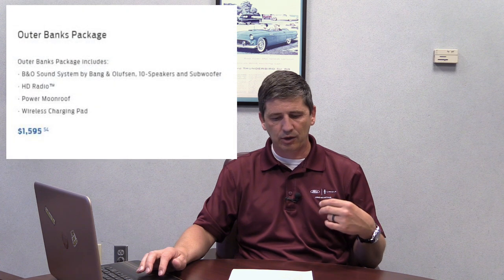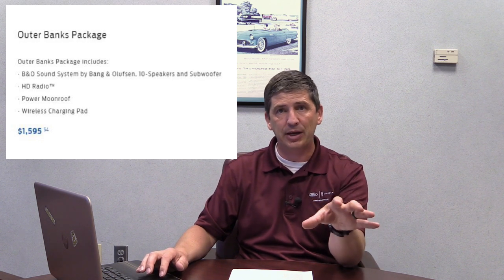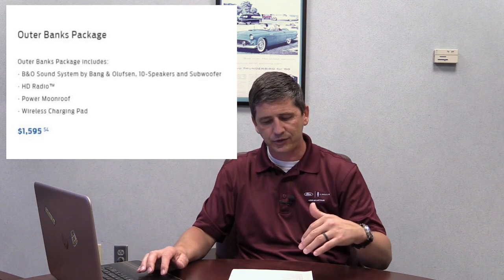That looks real nice. Also, with this, you're going to get three other features, two have to do with the audio, and that is your Bang & Olufsen audio sound system with now 10 speakers and a subwoofer. So Bang & Olufsen audio, great sound. Ford's gone to working with Bang & Olufsen there.